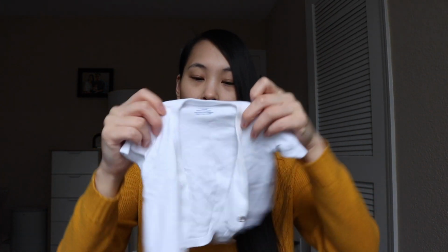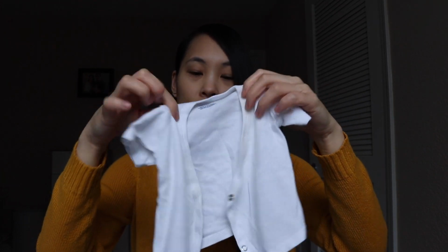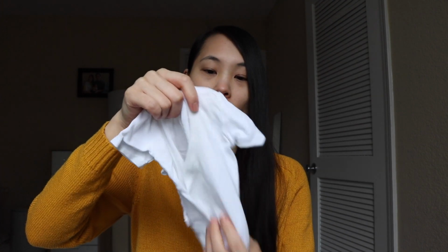And we did have him in October when it was still really hot here in California, so it was fine. But if I needed him to be a little warmer, I really like these Gerber baby kimono tops is what I call them. They have like 2 simple buttons and it sort of wraps. It's really easy to put on and off them. It's not a onesie.